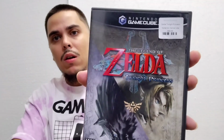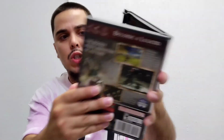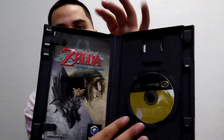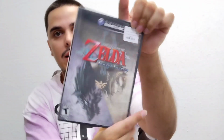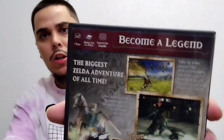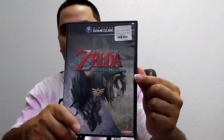The Legend of Zelda, Twilight Princess, great game. Played it on the Wii back in the day, but I didn't really like the motion controls, so yeah, I had to get the GameCube version, which in my opinion is the true, original version. And this is a classic game. Probably one of my favorite Zelda games of all time. I've got to go back and beat this one because I got really far as a kid, but never quite beat it. I wasn't that good at video games as a kid.